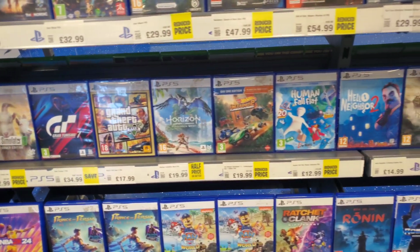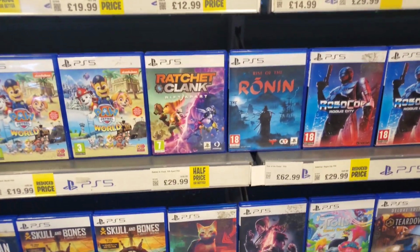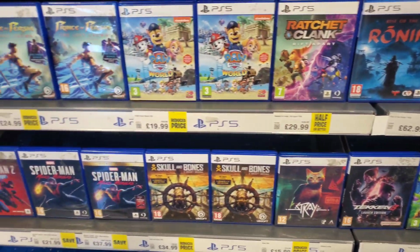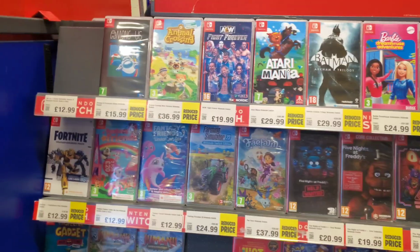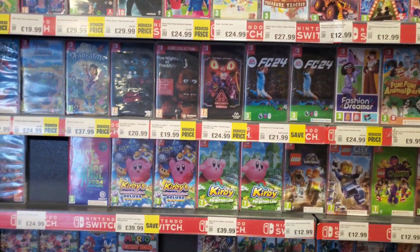And Cuphead on the PlayStation 4 for also £17.99, which is an absolute bargain too. So I would definitely recommend coming down to Smith's because, like I say, there are some awesome deals to be had here.